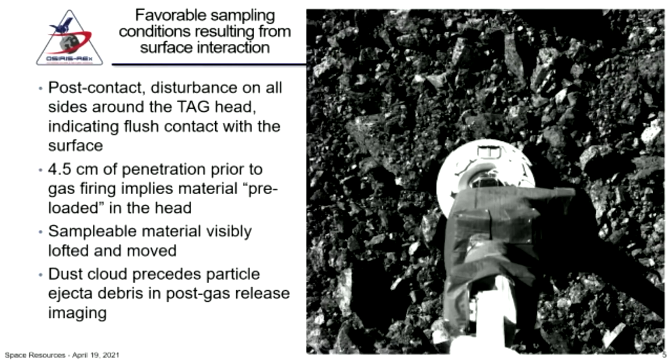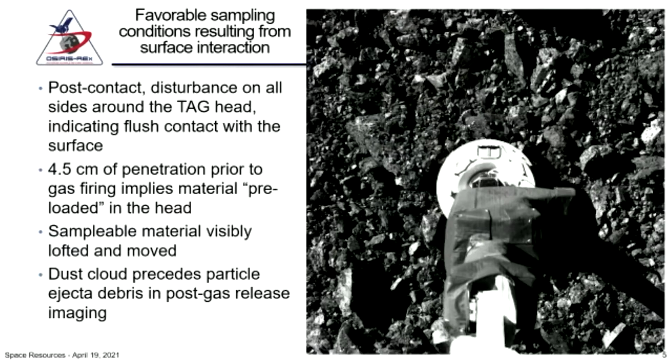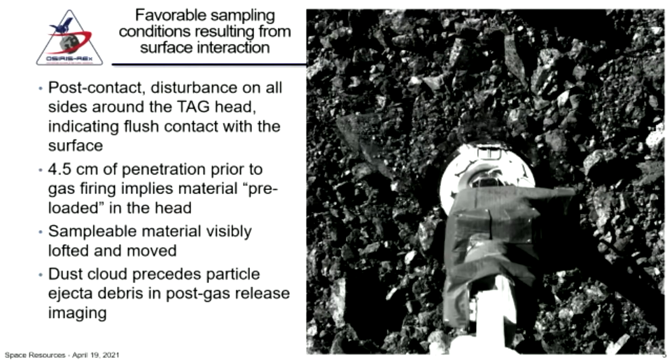Everything looks fantastic here in terms of how we wanted the experiment to proceed. We made a nice flush contact with the surface. There was no large obstruction that was causing the sample head to tilt, and we could comply up to 15 degrees of tilt with the asteroid surface. In the half a second or so between contact and gas firing, we went in about 4.5 centimeters, I should say, before the second image was taken. So the surface was really soft and compliant.